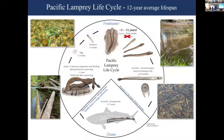At some point, after that extended larval phase, they get big enough and they transform. They become a juvenile. This used to be called macrophthalmia. They grow a mouth with these keratinous teeth that they're going to use in their parasitic life phase. They grow an eye, and they get really silvery because they're going to be migrating. They move out of their freshwater streams, out to the rivers, and migrate out to the ocean. And in the ocean, they are basically juveniles for, again, some increasingly large number of years that we used to think was like 2 to 5, and now we're saying 1 to 7.